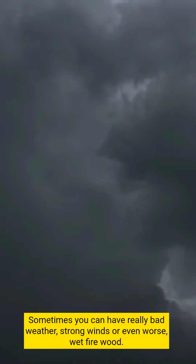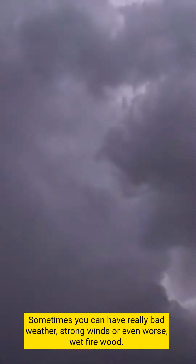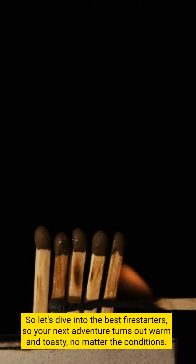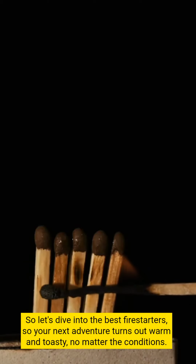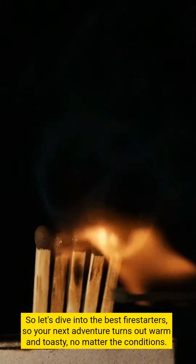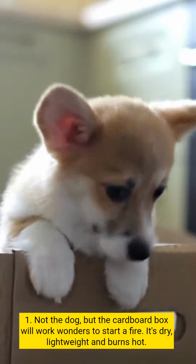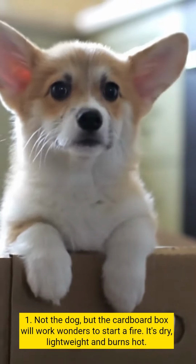Sometimes you can have really bad weather, strong winds, or even worse, wet firewood. That is why it is important to equip yourself with fire starters that will make lighting a fire super simple. So let's dive into the best fire starters, so your next adventure turns out warm and toasty, no matter the conditions. 1. Not the dog, but the cardboard box will work wonders to start a fire.